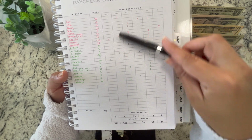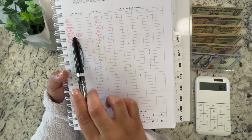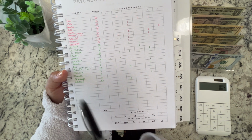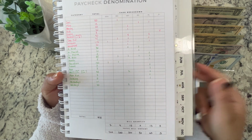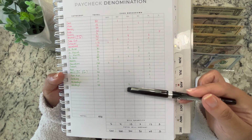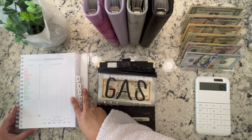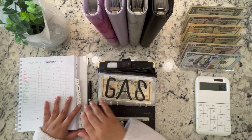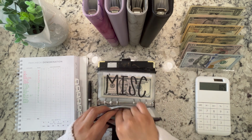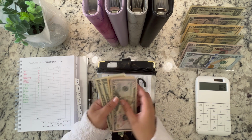If you're curious as to why I have them in 2 different colors, I use pink to signify cash envelopes, and then the green is for sinking funds, and it just makes it easy for me to know when I'm done with cash envelopes, I'm going on to sinking funds. So that is how that looks. And for gas, we're stuffing $50. I currently have 12, so now there's 62.